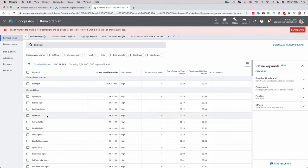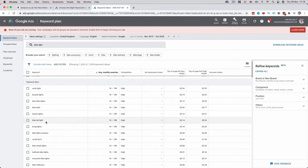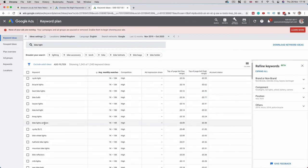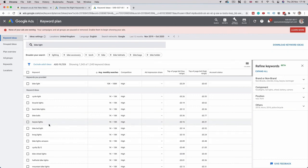Bicycle lights, best bike lights, bike lights, Lezyne lights, that's a make. Bike LED lights, Knog lights, or Knog light, I do not know. Bike lights Amazon, that's huge. Okay, so you can see we've got tons of different keywords for this. So when we're whittling down using the principles, bike lights are very good. People need bike lights. They don't just want them. If they're going to ride a bike at night, you need a bike light. And there seems to be a lot of demand for them.